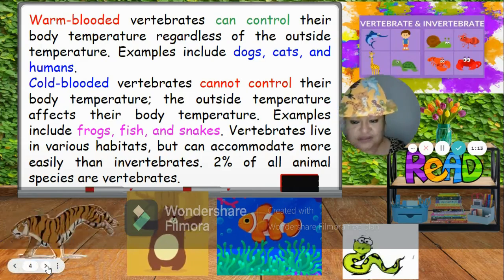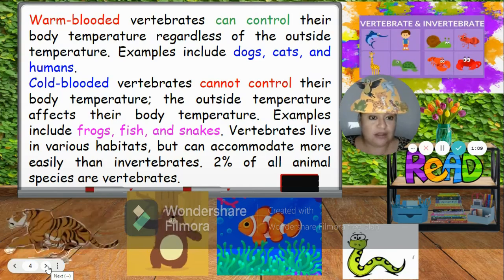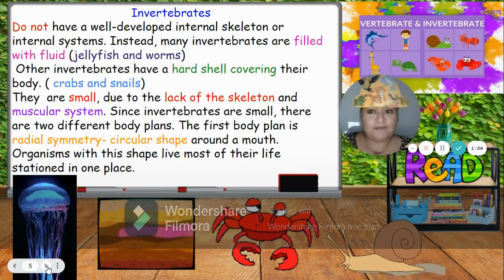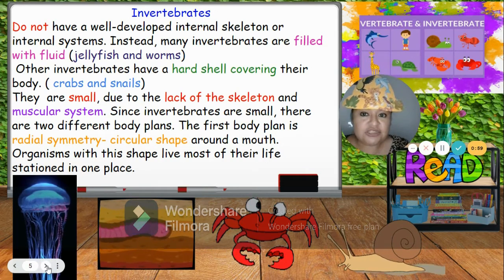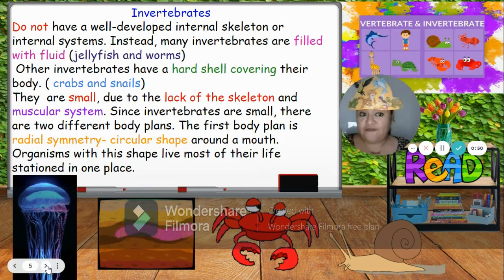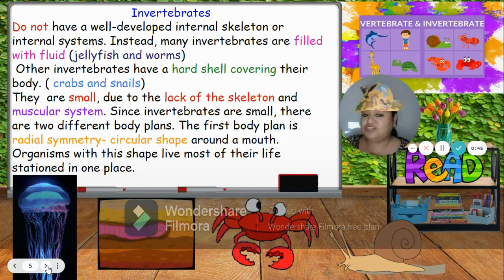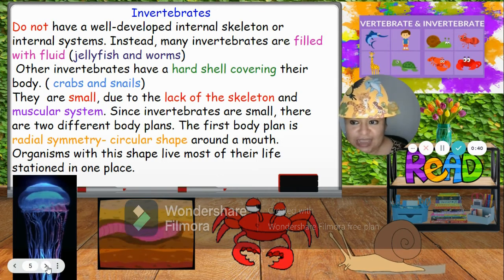As I mentioned previously, we have what are called invertebrates, which are animals as well. Invertebrates do not have a backbone like that of the vertebrates. Most of them are filled with liquids, such as the jellyfish as seen on the screen, and the earthworm. However, there are others that have a hard covering that they move away from, such as turtles. We have crabs like on the screen, and as well we have snails.